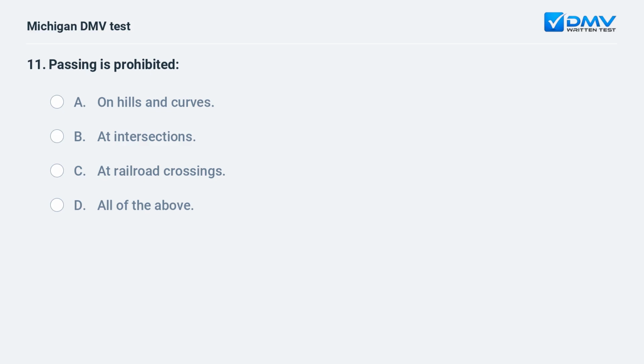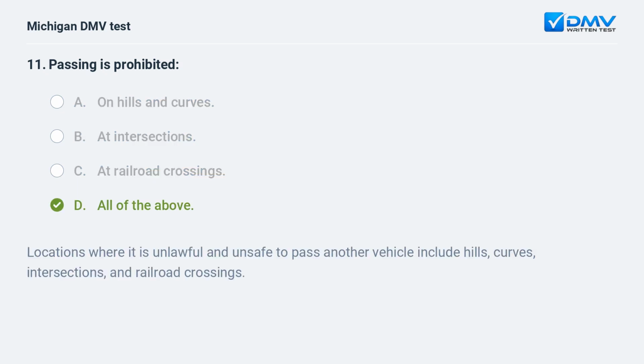Passing is prohibited. A. On hills and curves. B. At intersections. C. At railroad crossings. D. All of the above. Locations where it is unlawful and unsafe to pass another vehicle include hills, curves, intersections, and railroad crossings.